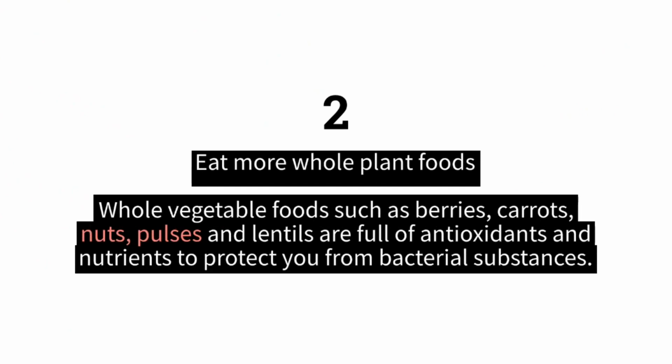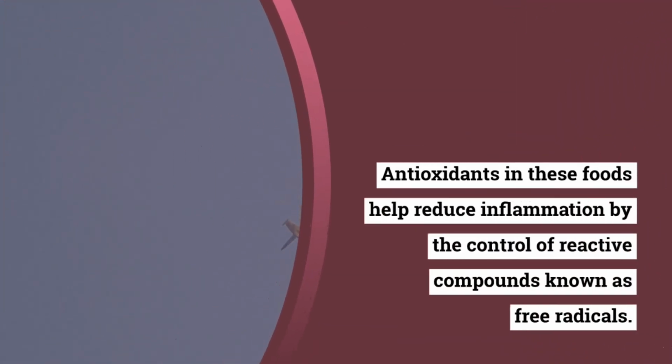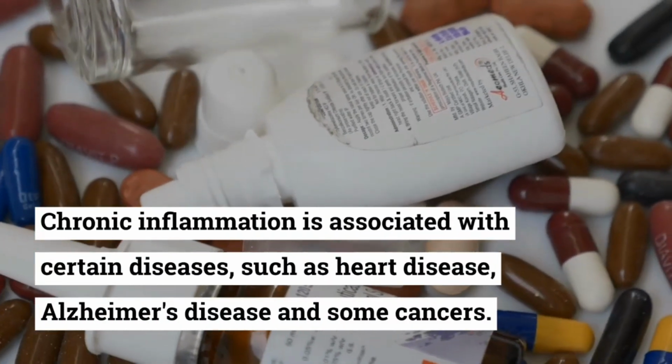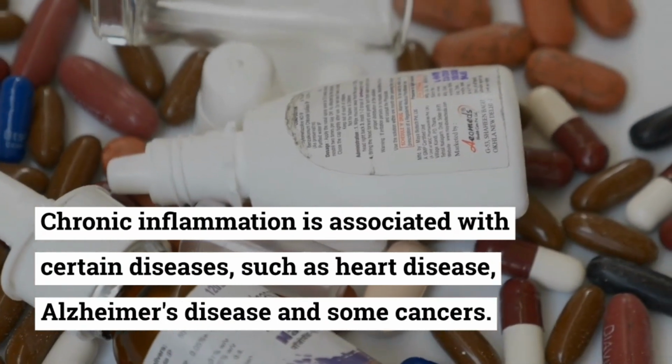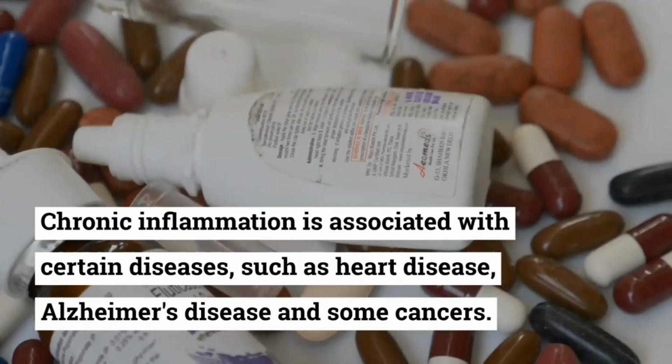2. Eat more whole plant foods. Whole vegetable foods such as berries, carrots, nuts, pulses and lentils are full of antioxidants and nutrients to protect you from bacterial substances. Antioxidants in these foods help reduce inflammation by the control of reactive compounds known as free radicals. As they grow up to high levels in the body, they can induce inflammation. Chronic inflammation is associated with certain diseases, such as heart disease, Alzheimer's disease and some cancers.